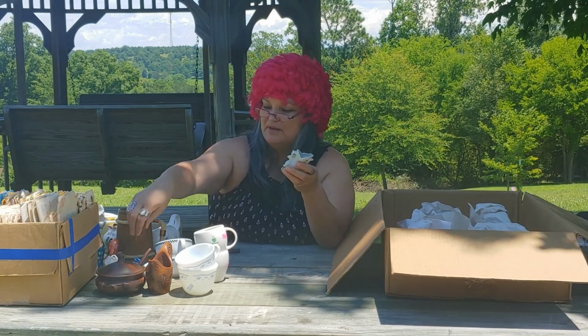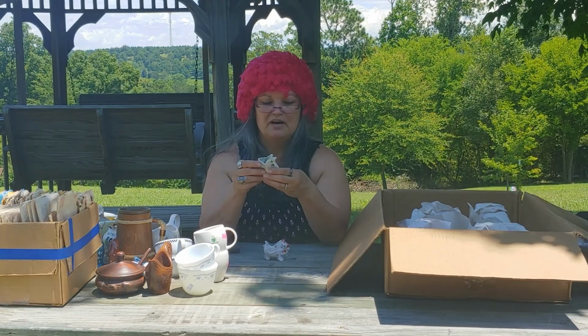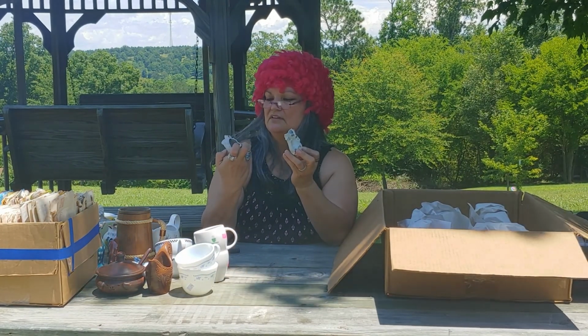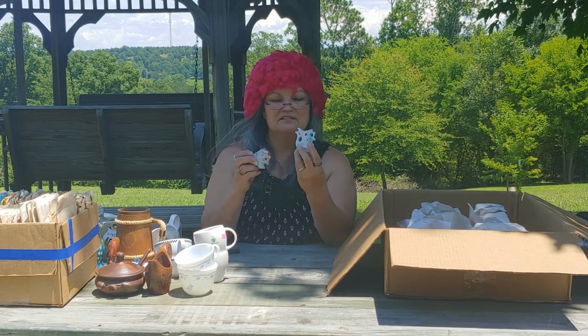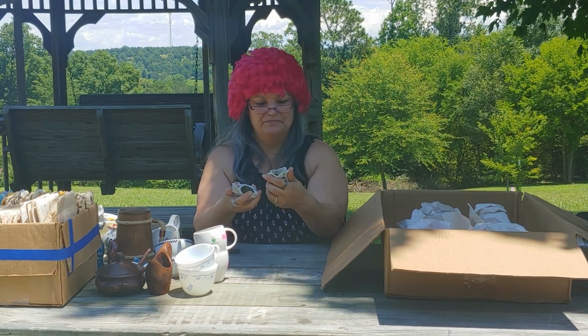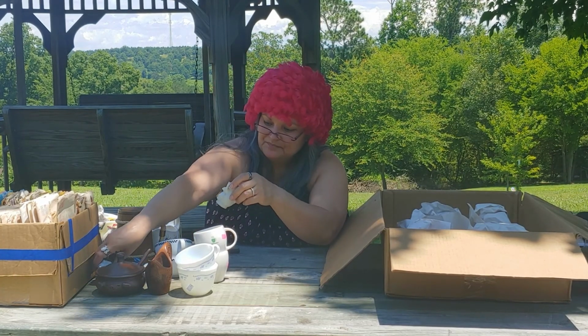Oh, this kind of matches the other one. We might have found these together. This is also stamped Japan on the bottom. It's also a kitty. I don't know. This looks more like a puppy on this one. I think these might be puppies. Little tiny vase. So I will list these together. Just adorable. This one has a little bit more detail to it.